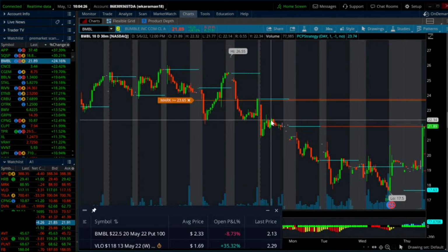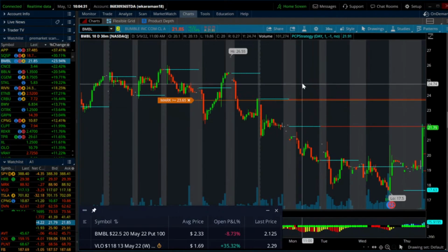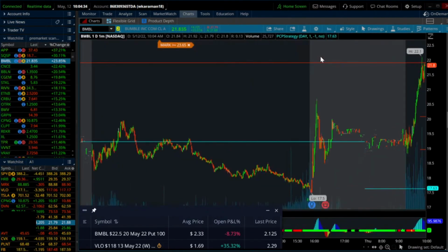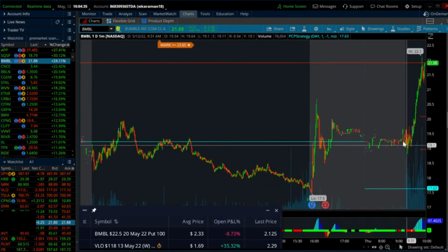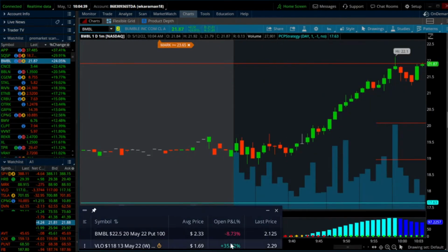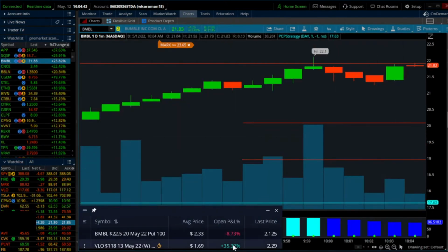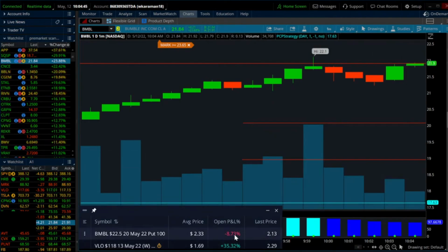All right, the max risk on Bumble is going to be 22.20. I'm not going to be risking a lot on this. Velo is printing right now. 35% on Velo. See, this is what you need, man. You need the big percentage wins and the small percentage losses. So let's see how Bumble reacts.